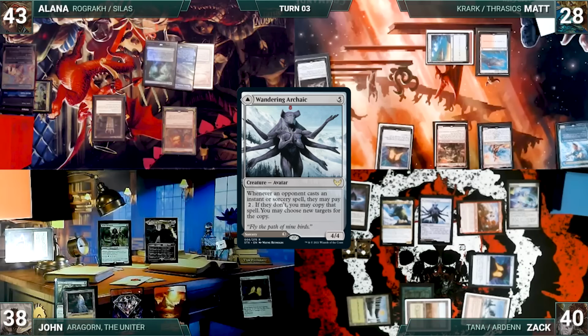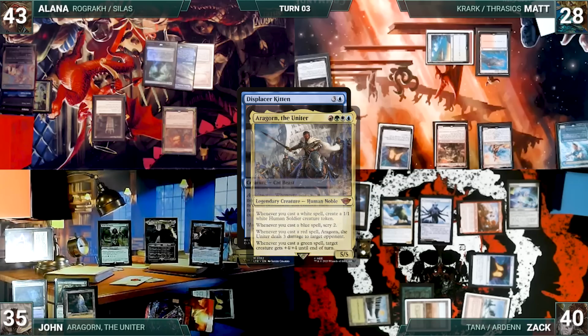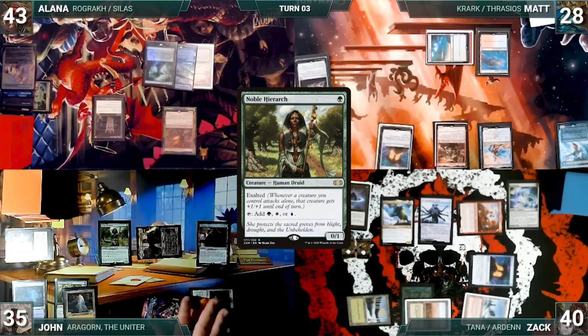During his upkeep, John loses his Mana Crypt roll and takes 3 damage. He draws and plays a Misty Rainforest. He casts Displacer Kitten. Aragorn triggers and John scries too. He moves to combat and attacks Matt with Aragorn. Noble Hierarch's Exalted triggers and Aragorn gets +1/+1.